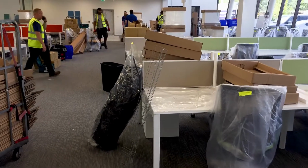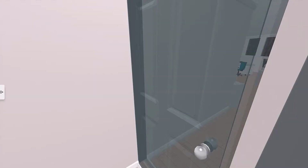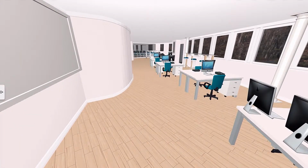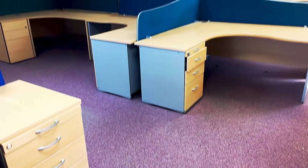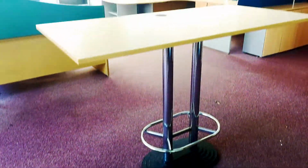Oxford Office Furniture are a single source solution for anything you need to do with your office and office furniture. We start out by helping people plan their office layouts. That continues through to helping them specify what furniture they're going to want, whether it be new, pre-owned, ex-demo, what have you. We make sure we match that furniture to the requirements of budget and specification. We work with all sorts of manufacturers.